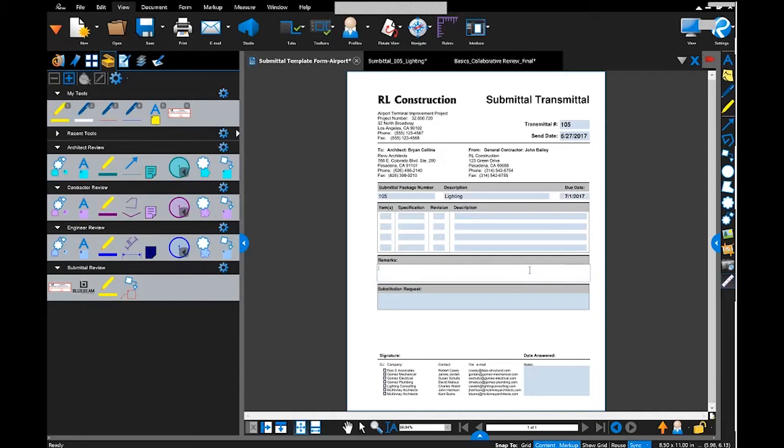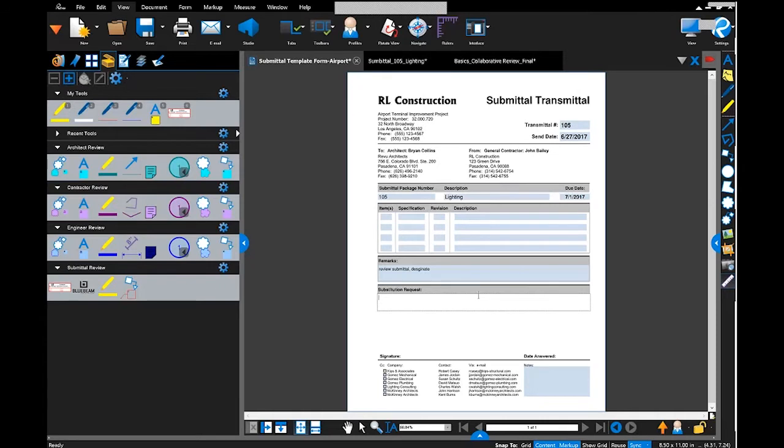So I'm just going to say review, submittal, and I'm going to say designate the finish. Once I'm done with this, I'm able to then send this using Bluebeam Studio Cloud Collaboration Tool, and they can mark up all the comments live in real time.